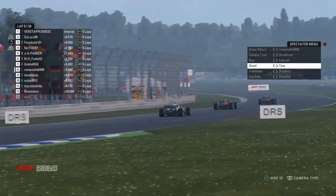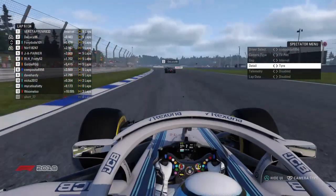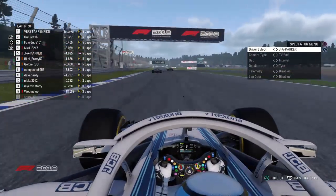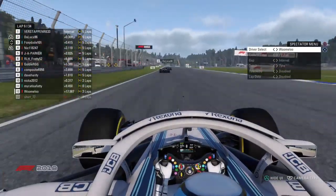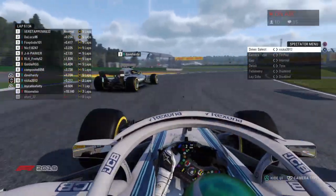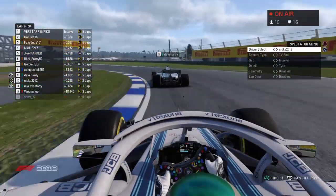It's always on the outside, isn't it? Nicker is now only 3 tenths behind Dave Hardy. Yeah, that looks like the next move that could be done. But DeLuca is actually getting closer to Verstappen, but I don't think any moves will be done there. But will Nicker be able to make a move on Mr. Dave Hardy?